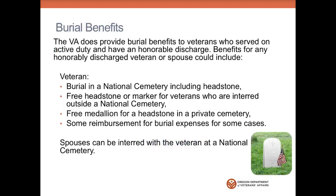When it comes to burial benefits, some things you need to know about is that the VA does provide burial benefits to veterans who served on active duty and have an honorable discharge. Benefits for honorably discharged veterans or spouses can include this. A veteran, for instance, can be buried in a national cemetery, including a headstone. And if they're not buried in a national cemetery, they could get a free headstone or marker for those locations, or a free medallion for a headstone in a private cemetery.